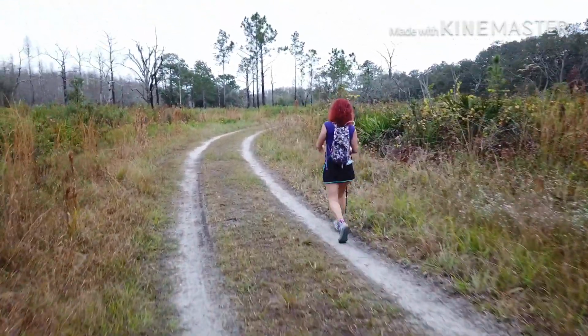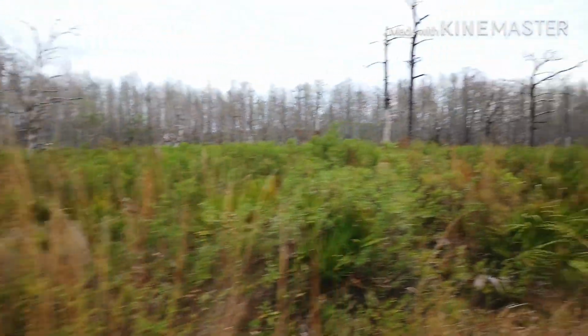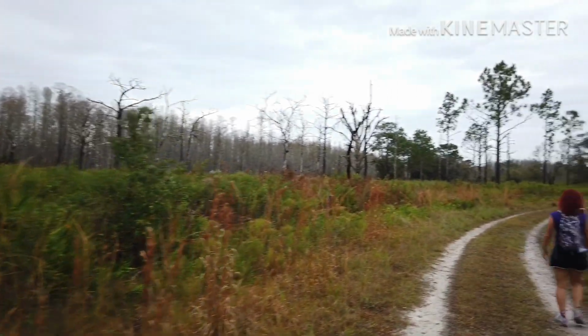And out here, this trail is pretty much this road, going all the way back around. I had a fire out here a while ago, probably about 2 years ago, but everything's been growing up nicely.